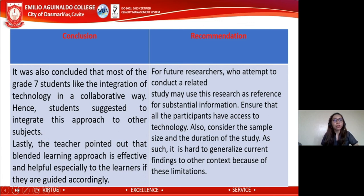Lastly, the teacher pointed out that the blended learning approach is effective and helpful, especially to the learners if they are guided accordingly. Future researchers who attempt to conduct a related study may use this research as a reference for substantial information. Ensure that all participants have access to technology. Also, consider the sample size and the duration of the study. As such, it is hard to generalize current findings to other contexts because of this limitation.